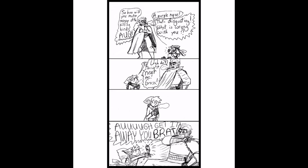So how will you make money off of killing birds? Ah, the purple rupee. That's disgusting. What's wrong with you? Don't bring it near me. Gross. Get it away, you brat.